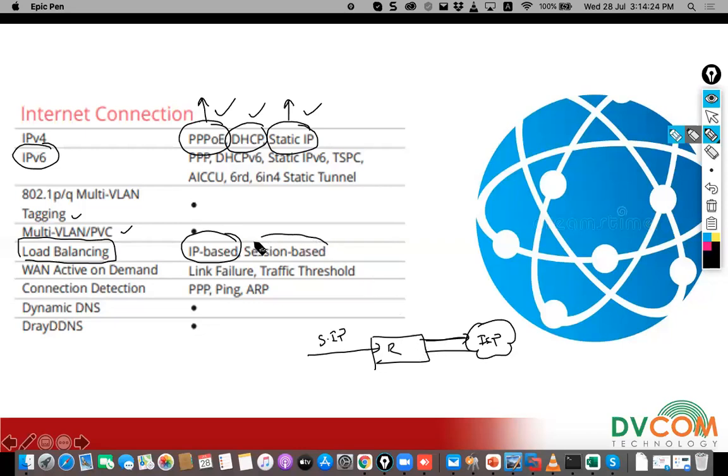But if you choose session-based, it's going to do the aggregation between the multiple internet connections. The NAT sessions are going to be divided and distributed between the multiple WAN internet connections. So most of the time, whenever you want to do WAN aggregation, you need to select session-based. The NAT sessions are distributed among the multiple internet connections, so you can use the complete bandwidth.